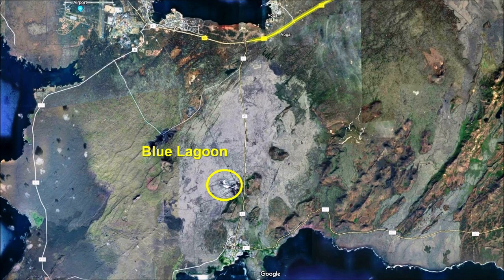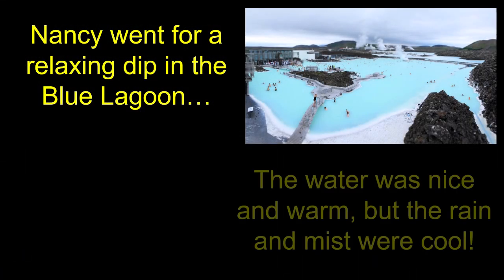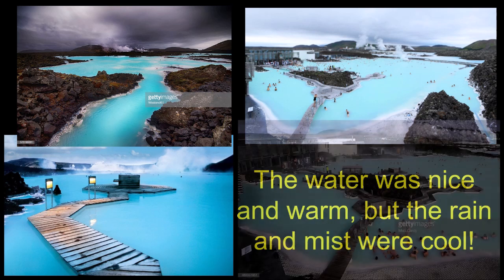The Blue Lagoon area is geologically and volcanically active. Nancy went for a relaxing dip in the Blue Lagoon. The water was nice and warm, but the rain and mist were cool.